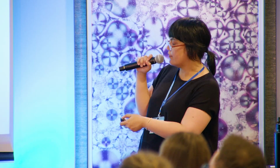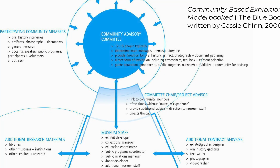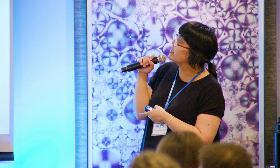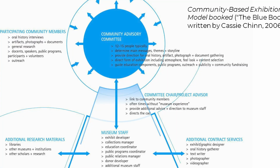And then as far as building out the exhibition, we often work with contractors on exhibit design and text writing. Each exhibit is so different, and we want each exhibit to have its own identity and feel. So we'll often bring in different graphic designers for each exhibit. And then for text writing, we often go back to our community advisory committee and see if there's someone who is interested and maybe has a background in writing who would want to be our text writer for this show. So we actually do go back to community members for the text writing for the exhibition.